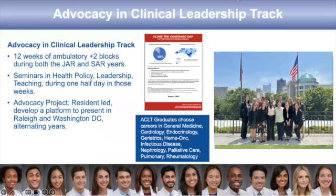So here's something shown from our advocacy and clinical research track. You can see residents who presented last year at the State House in Raleigh. The advocacy and clinical research leadership track takes residents in their junior and senior years, cohorts them together during their ambulatory block time, where they learn and have seminars in health policy, leadership, teaching, and how to write op-eds and build an advocacy platform. And the platform is then presented, as I said, either in Raleigh or in DC in alternate years. Last year, our residents presented to the State House about Medicaid expansion. And at the time of this recording, the Medicaid expansion just passed the state budget and will become active in North Carolina on December 1st.